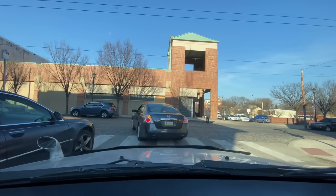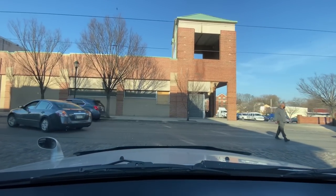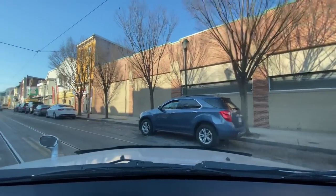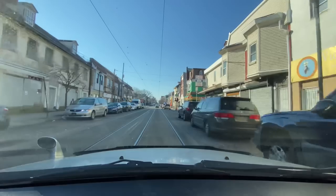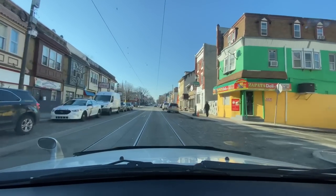All right, Germantown Avenue has cobblestone on the road and a set of trolley tracks. I'm going to make this left-hand turn right here. We got the 23 bus stop next to us. I'm going to wean myself in here very cautiously. All right, we got the Victorian Community Baptist Church on my right, mattress and bedding to my right, some boarded up buildings to my left, ice in, cold beer.